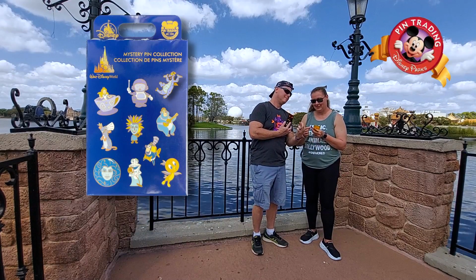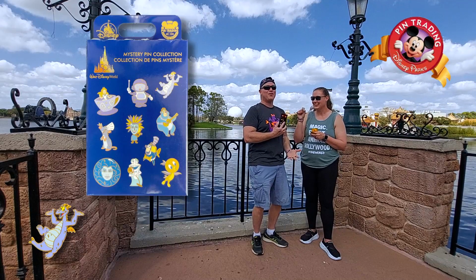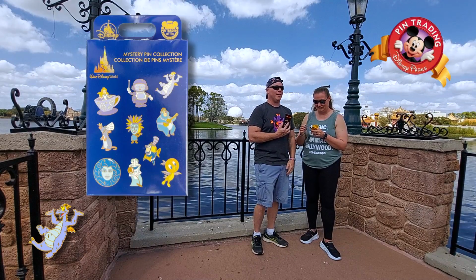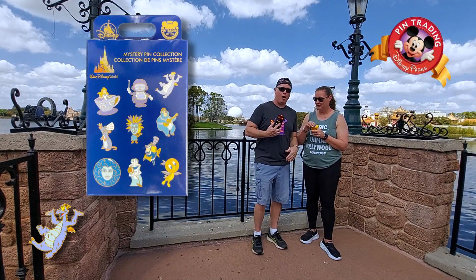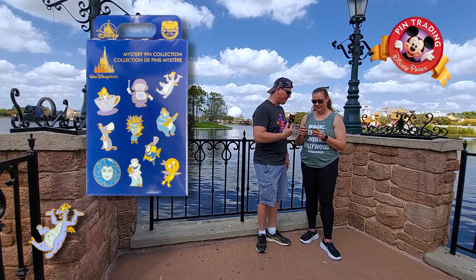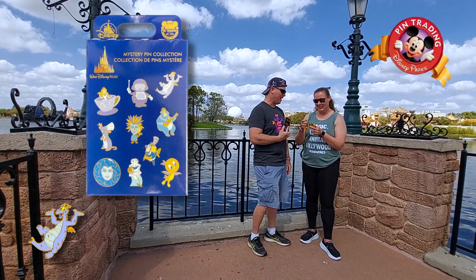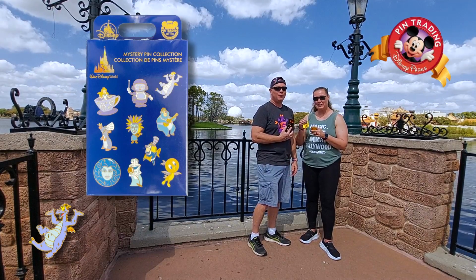He's a pigman. The very first one. Oh my God. I don't even know what to say right now. Like, I've got my Figment crap on right now. Magic band. Figment is my spirit animal. And that's the first pin we got. I'm so excited. I finally have my Figment pin. He's so excited.